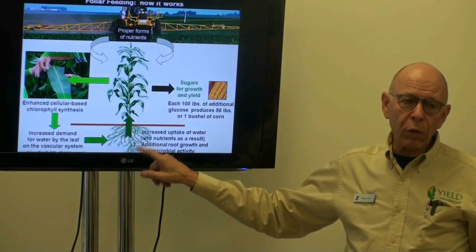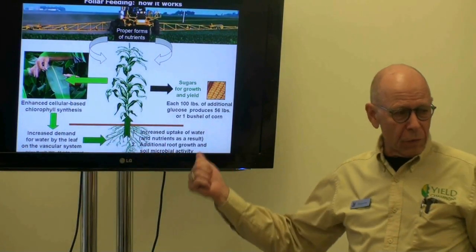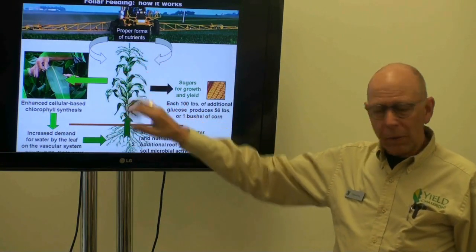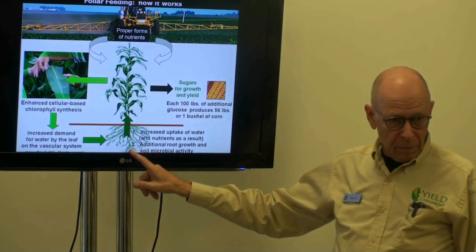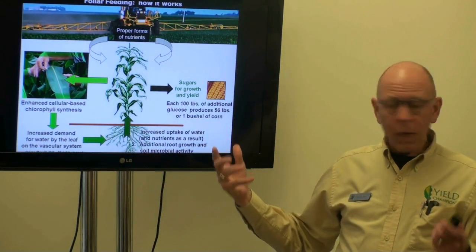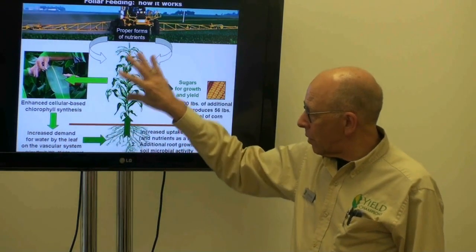That's why you've got to have a good soil fertility program to start with to lay the foundation for foliar feeding to even work. Because again, you're stimulating the plant to draw up more nutrients and moisture out of the soil to stimulate that plant to grow. And so it enhances the chlorophyll synthesis, so it stimulates the plant.